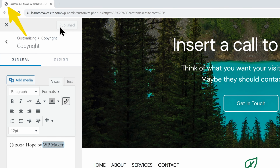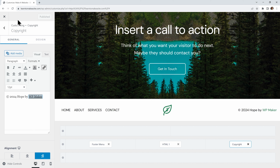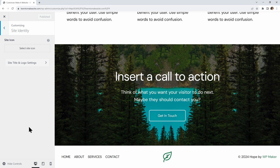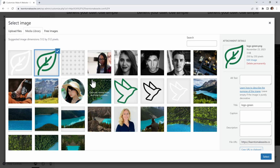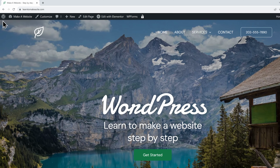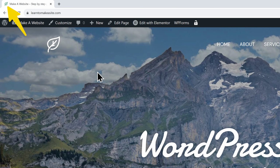Finally, we can change this small site icon that you can see in your websites tab. Just click back twice to return to our main settings, and then click on Site Identity. We want to select Site Icon, and I'll choose this green version of our logo. Just click Select, and then skip cropping. Now we can publish our changes, then we can click this X to get back to our homepage. And now we can see our beautiful new site icon up here. I think it looks great.